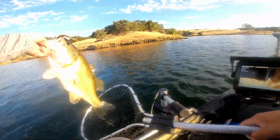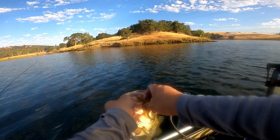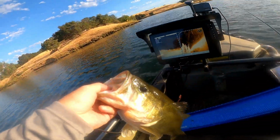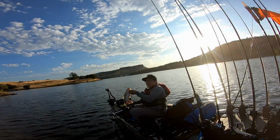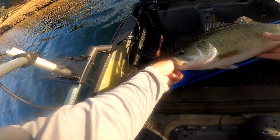Good fish, guys. First fish at this lake did not disappoint at all, on the drop shot too.